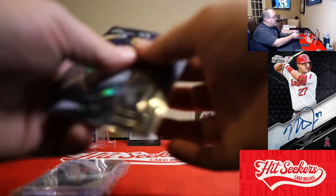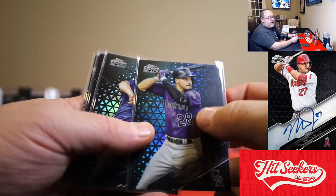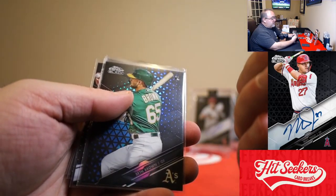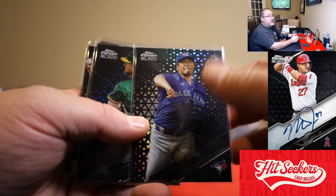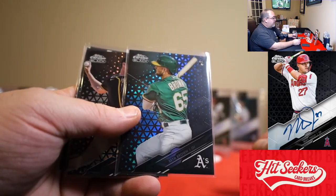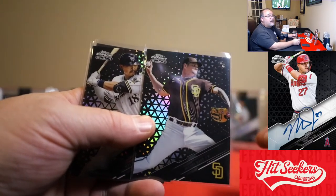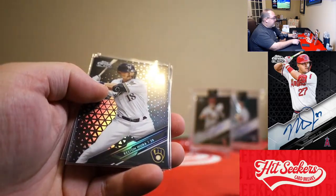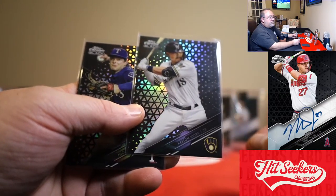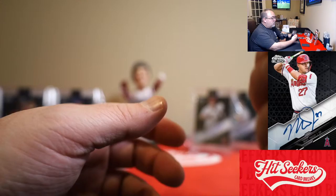Our refractors in black chrome. Arenado. Arenado to 75, blue refractor. Yamaguchi to 199, base refractor. Seth Brown of the A's to 75, blue refractor. Michael Baez to 199, base refractor for the Padres. Keston Hira for the Brewers, 199 base refractor, and Solak for the Rangers, 199 base refractor.